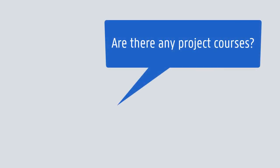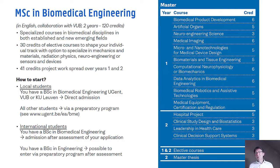41 of the 120 credits throughout year 1 and 2 are foreseen for project-oriented courses. In year one, we start with biomedical product development, where students work in small groups to find a solution for a given medical problem. Students design and develop a prototype while reflecting on protecting their intellectual property or on which steps are needed to bring the device or method to the market or to come to a successful spin-off.